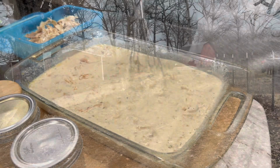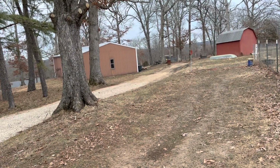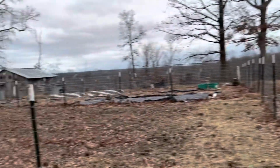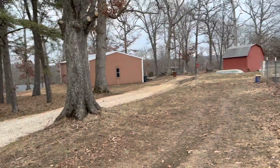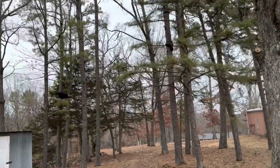Thought I'd show you how far of a walk it is to the shop, to one of our freezers, and it's not that far. There's the garden and persimmons area. There's the camper, and that big building is the shop. I thought I'd show you up here.